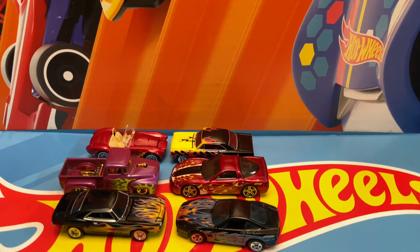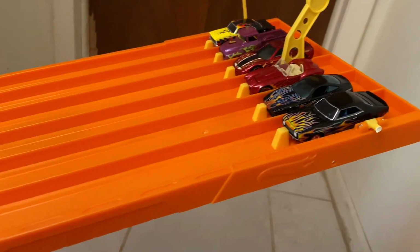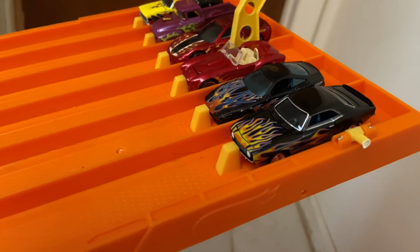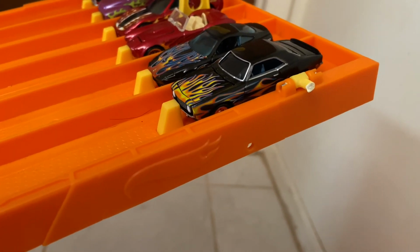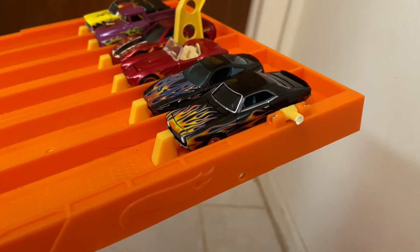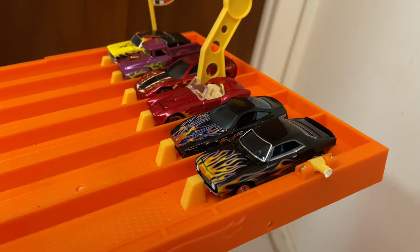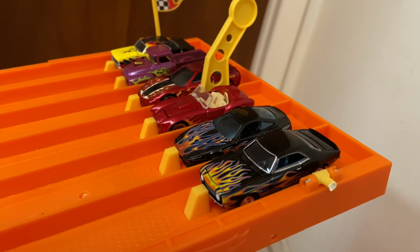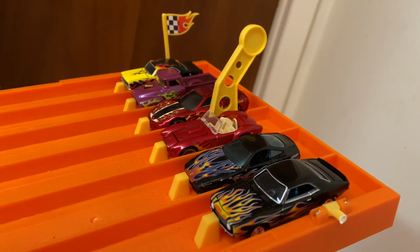Okay, here we go. It's race time. Contenders are lined up. Johnny, Street Freaks, 69 Camaro Black with Flames, lane one. Got the Mozzarella in lane two, Cobra lane three, Corvette lane four. F100, lane five, Nova Bomb, lane six.